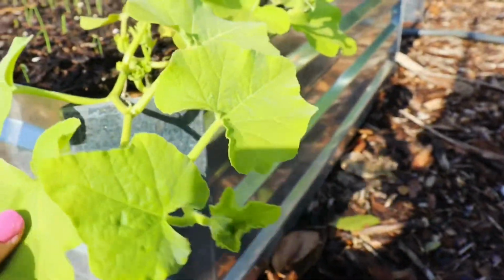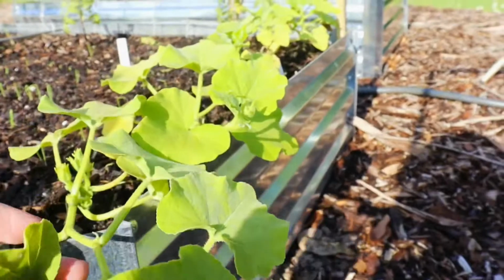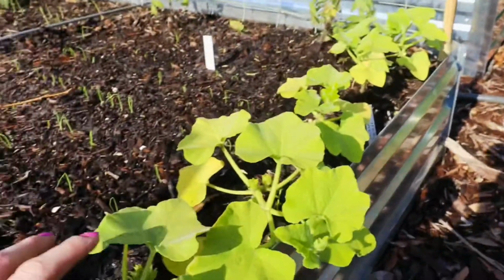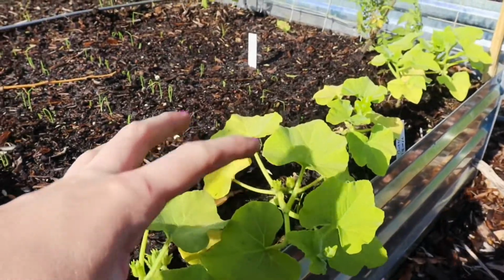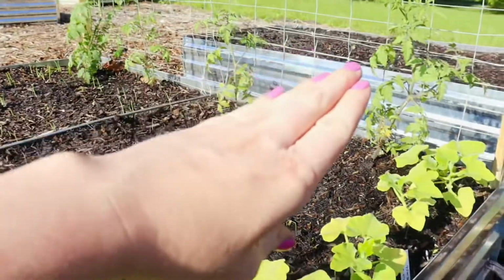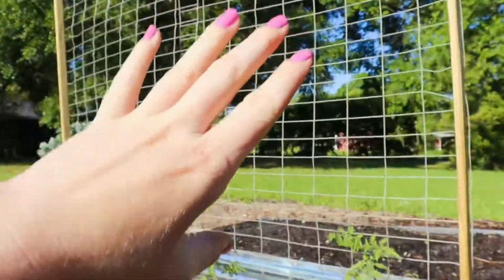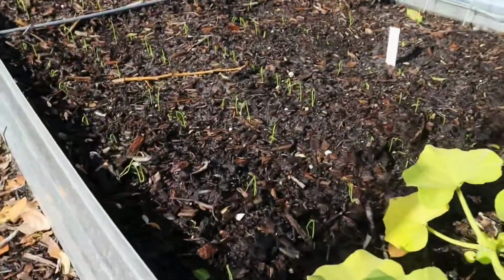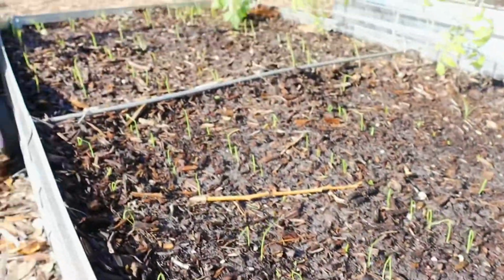This is the butternut squash, and I will also be trellising these up at an angle to save space in the garden. So that's why I planted them on the edge, because now I get to maximize this whole bed. There's tomato plants at the back. They're gonna go upwards. These are gonna go out, and the onions are just in the bed.